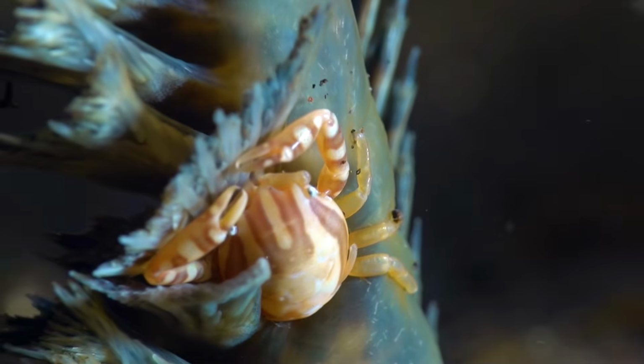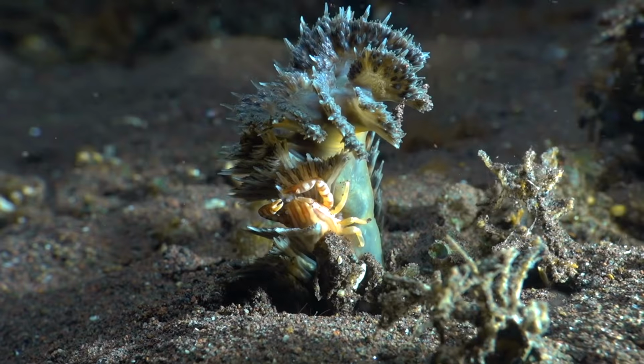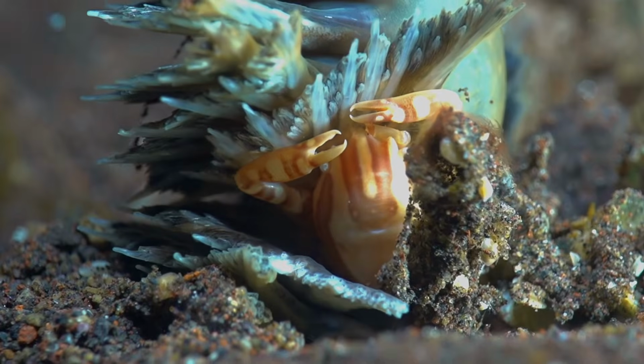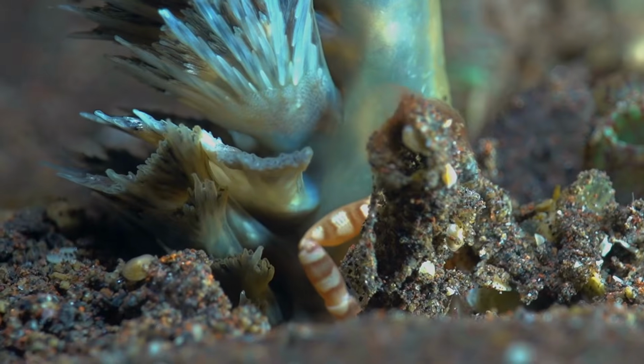So, this similar looking crab is a Haig's porcelain crab. This species is found almost exclusively on sea pens, which is all good and well until the sea pen decides to retract into the sand, sucking you down with it.